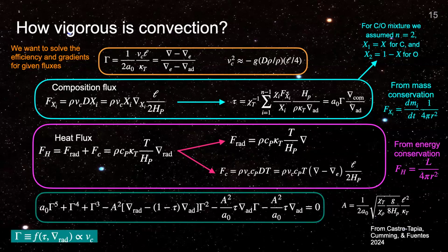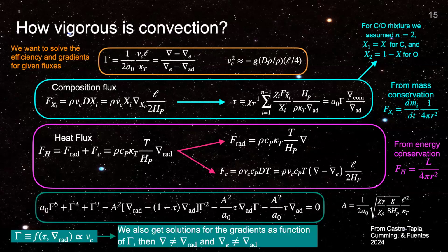So now we have something that depends on the composition flux and the heat flux, which is directly proportional to the convective velocity. So we now don't evaluate the gradients, but solve for this in terms of the fluxes. And we also get a solution for the gradients in terms of gamma, and now they are different from what we saw before for the monorail.